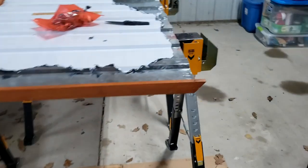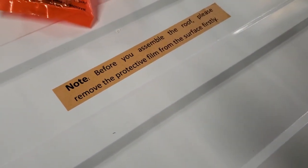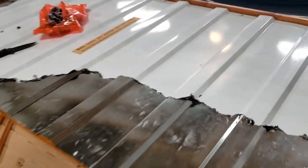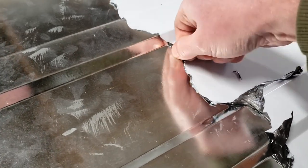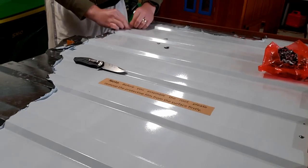The worst part is that it says, note, before you assemble the roof, please remove protective film. This is about an hour's worth of work here because it just rips off in little tiny pieces. So that's a ton of fun. I just love this. And of course there are two of them. So this is what I'm going to be doing for the next 2 hours of my life.